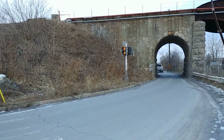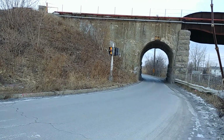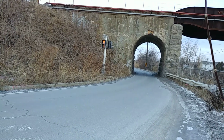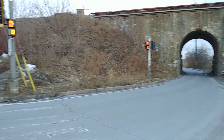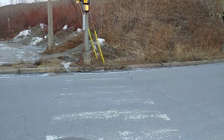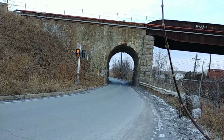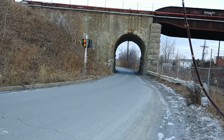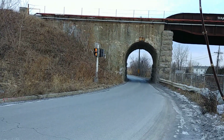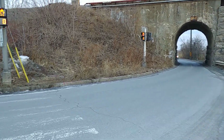Okay, so I just realized something here. This pedestrian crosswalk right here, I think, is to let people like me know that we can go through the tunnel. And this one here is just across here, which I just did. So when this one turns green, then I think it is safe to go through the tunnel. And I'm wondering, why can't they just take a section of this concrete off and make a sidewalk, but who knows. All right, so we'll see what happens here.